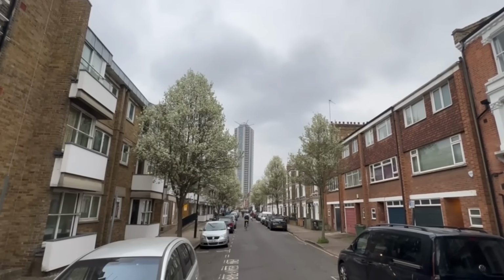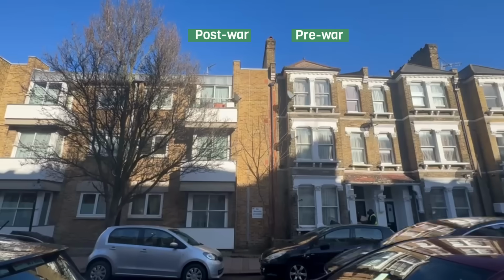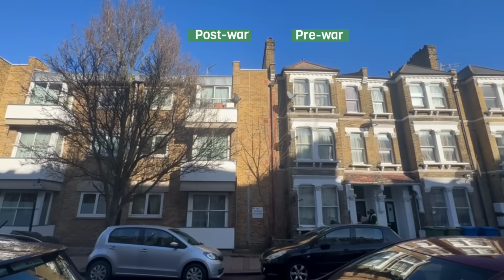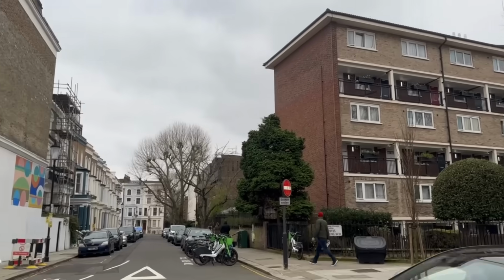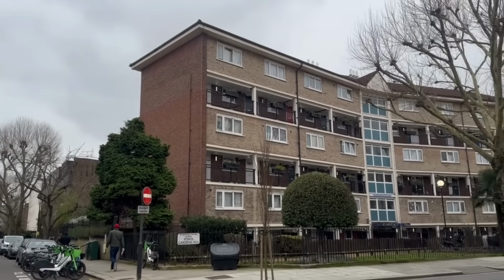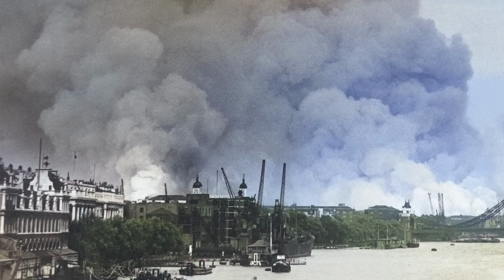On this street in Kennington, a bomb fell in the middle of the street, so houses on both sides were lost. Their replacements managed to blend in quite well, but it becomes easy to spot once you know what you're looking for. And a lot of people ask, why didn't they just rebuild these buildings as they were before? But the city was totally obliterated during the war and they just didn't have that much money. But this is really the tip of the iceberg when asking how London rebuilt after the Blitz, because there were a lot of different ways that the city tackled this.